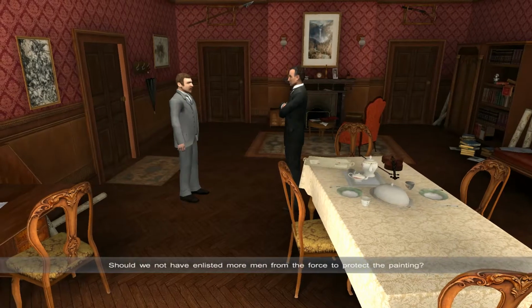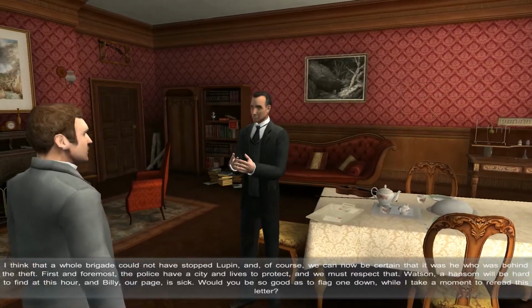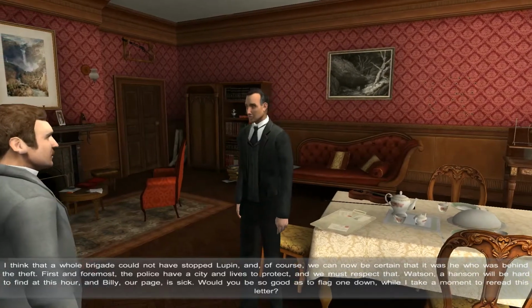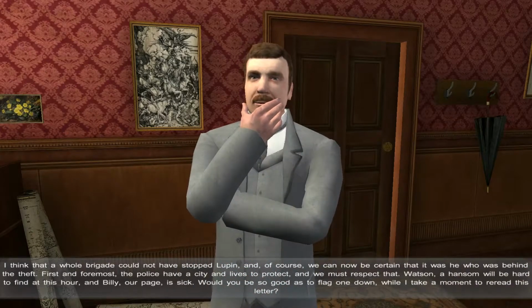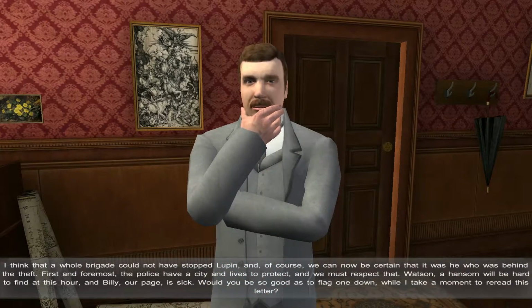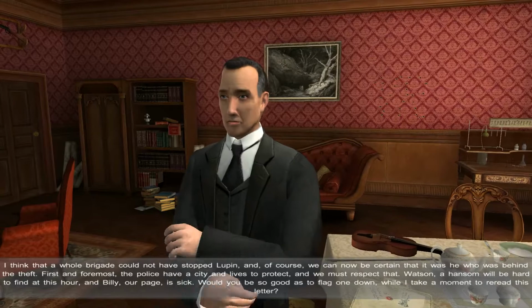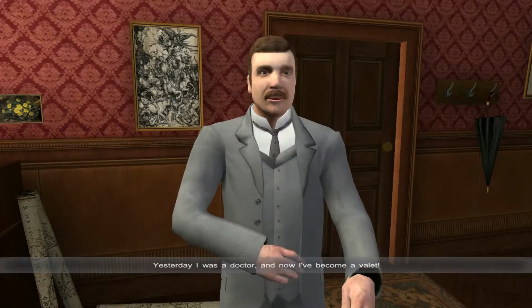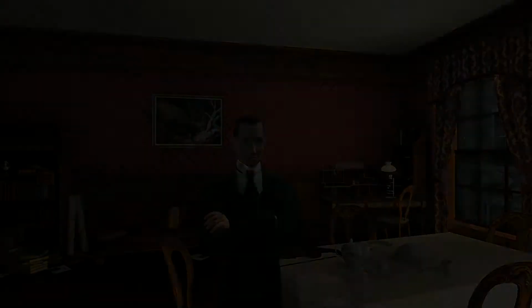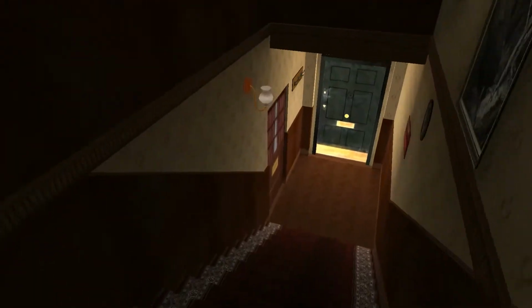Should we not have enlisted more men from the force to protect the painting? I think that a whole brigade could not have stopped Lupin. And, of course, we can now be certain that it was he who was behind the theft. First and foremost, the police have a city and lives to protect, and we must respect that. Watson, a hansom will be hard to find at this hour, and Billy, our page, is sick. Would you be so good as to flag one down while I take a moment to reread this letter? Yesterday, I was a doctor, and now I become a valet. You should be used to this by now, Watson.